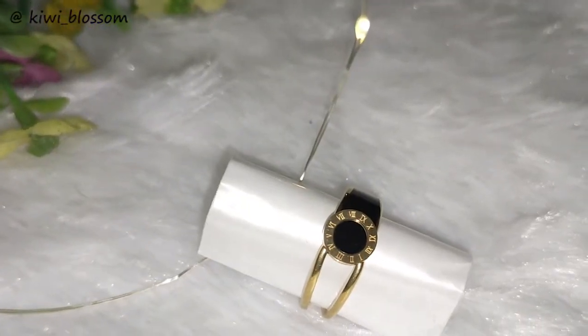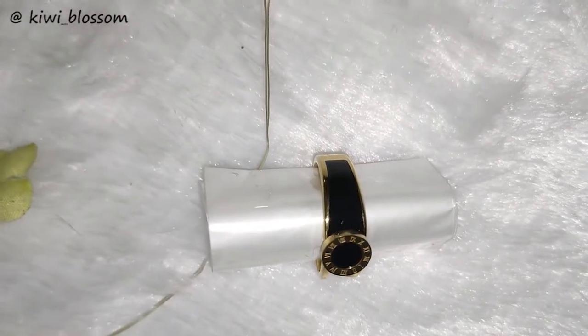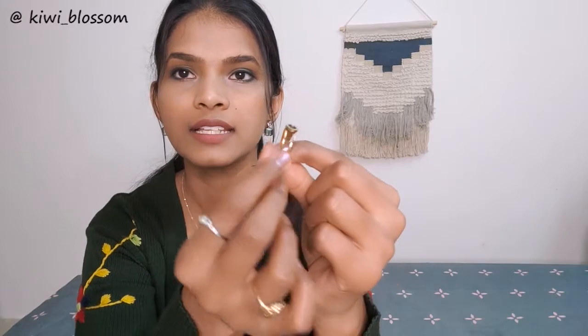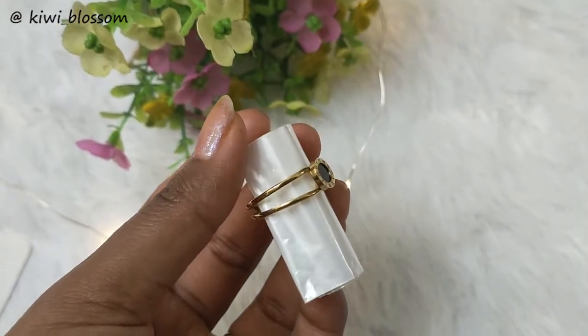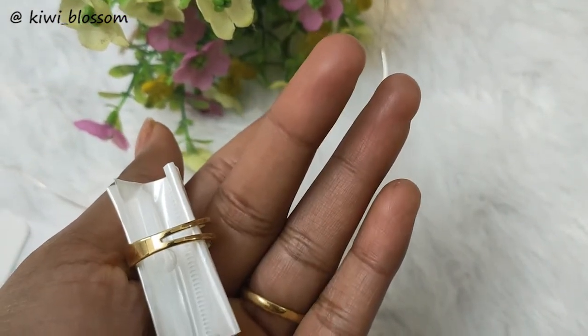So the next product is a ring from the same page, and this one's name is half Roman ring. And here also, just like the neck piece, Roman numbers are engraved, and this side has a black design and this side is plain and empty. So I got this in the size 6, and I think that was the smallest size there, but still it doesn't fit me that well and it's a bit loose.